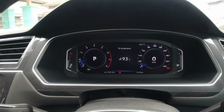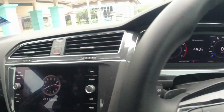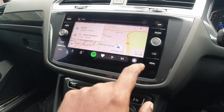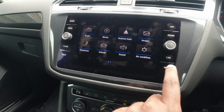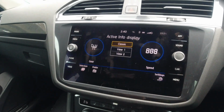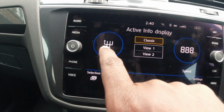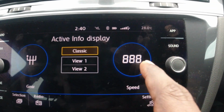And in fact, if you see the mirror, the cluster again, you've got one on the left, one on the right. You know what? You can actually customize that. So if you go to the car's menu over here, you press on, you turn this on, off this. So this is again on Android Auto. Let me go to menu, and if I go to my car settings, oh yeah, sorry, car, yeah, so this is what I see over there. So currently it's showing the classic view where I've got what gear I am in. So currently I'm on P, and it tells me my speed over here.